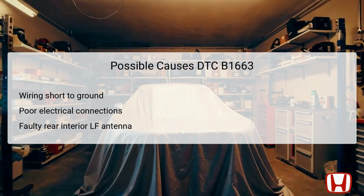This could manifest due to physical damage or internal failure within the antenna, impairing its ability to communicate effectively with the keyless access control unit. Identifying the exact cause is essential for appropriate repairs and to ensure the vehicle's electrical systems function correctly.